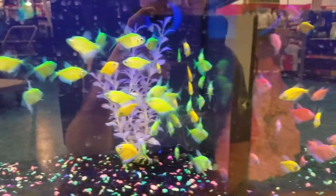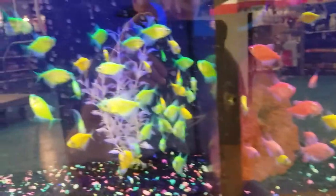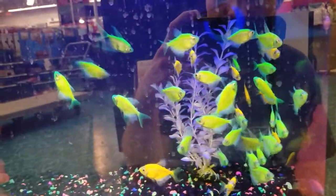Not a real fan of these glowfish though. I don't like them. Overpriced, and I think it's kind of bad what they do to make them look like that.